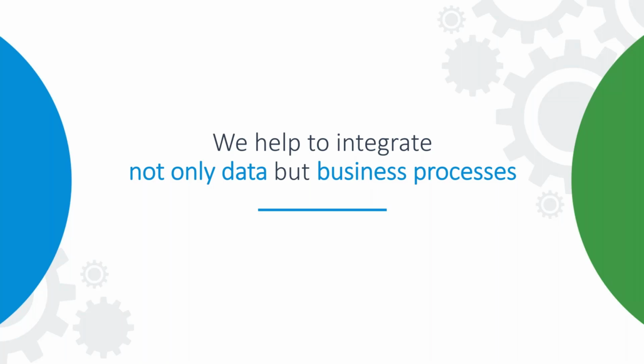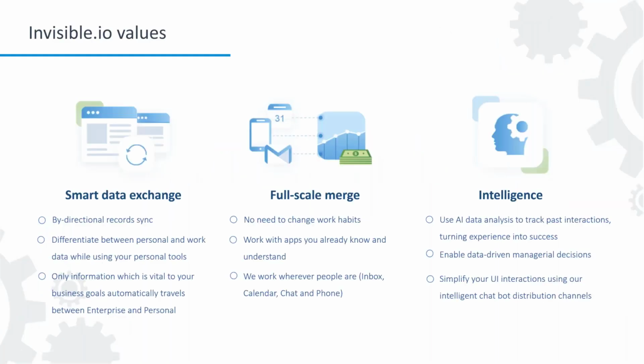And I guess Femi, if you would mind to provide a brief introduction to what solution we offer and what it consists of. So basically, SmartCloud Connect is divided into two key aspects. The first one is being able to exchange data, and we are also very conscious about data integrity. So we provide a bi-directional synchronization and being able to differentiate your personal work data from your day-to-day data as well. And also you'll be able to visualize only vital information towards boosting up your business goals automatically.